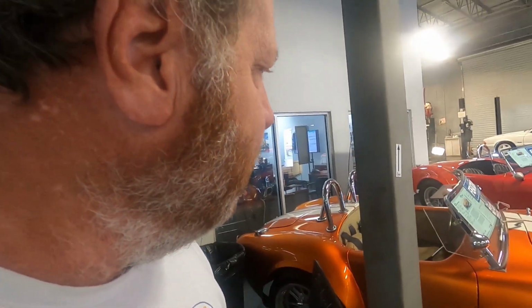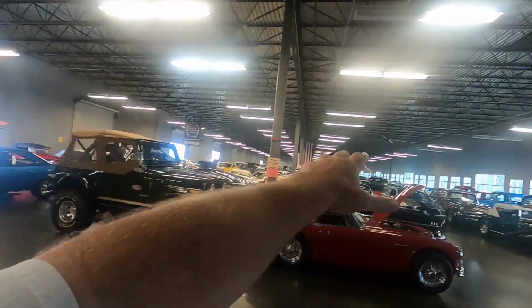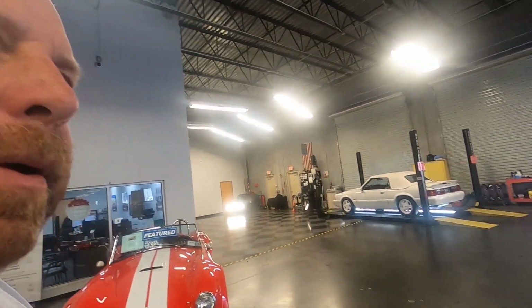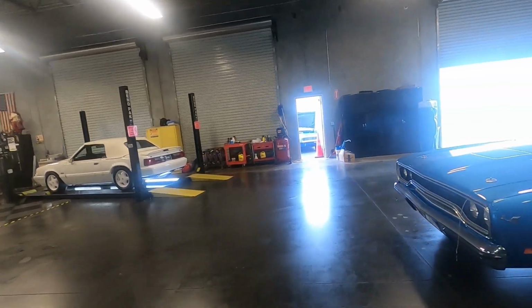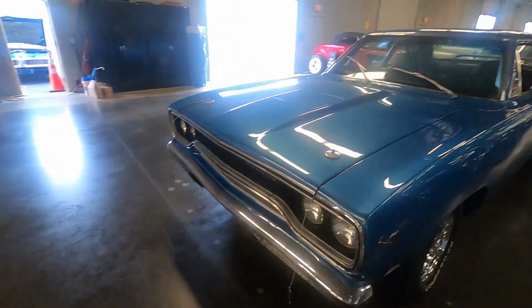So Street Side Classics, when you walk in, it's kind of like a very high-end car museum, but everything is for sale. I mean, just look at the showroom. Absolutely beautiful. Let's look at this other Mopar over here. Beautiful Roadrunner.